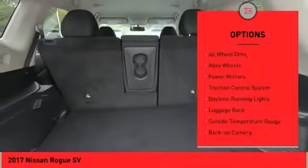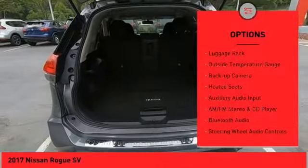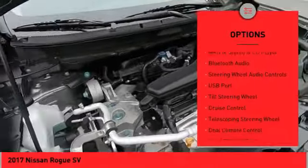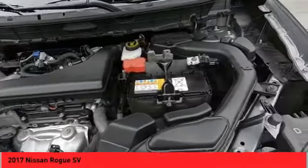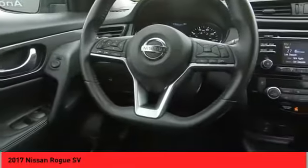Here are some of this vehicle's great options: all-wheel drive, alloy wheels, power mirrors, traction control system, daytime running lights, luggage rack, outside temperature gauge, backup camera, heated seats, auxiliary audio input. Wouldn't you look great in this vehicle? Stop in today and see for yourself.